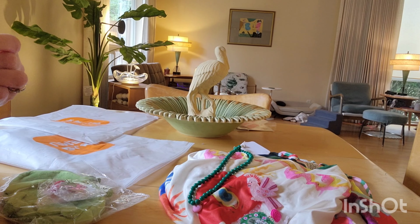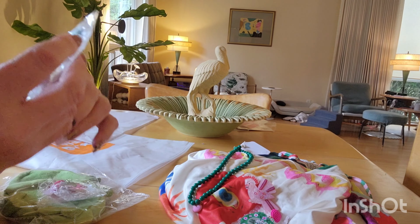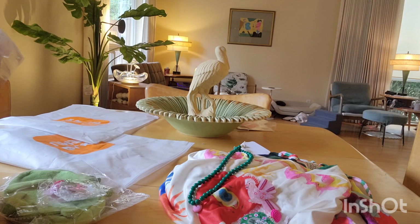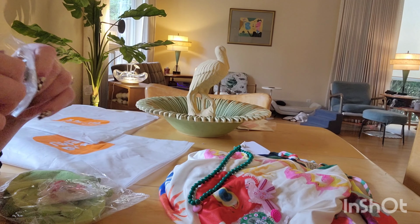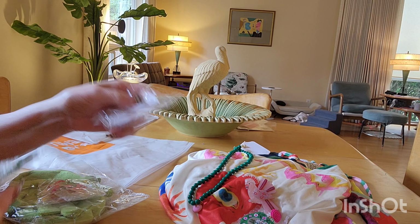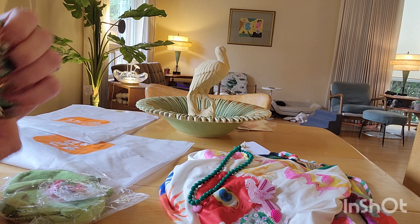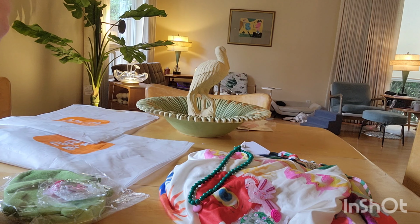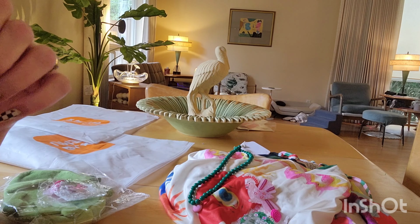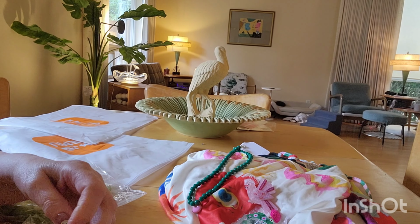And then these earrings. Get this open. These are Venus flytrap earrings. It's like a Venus flytrap. Little Shop of Horrors. What was the name of the plant? Seymour was the guy, and I think the plant was Audrey? I can't remember. I'd have to look it up.